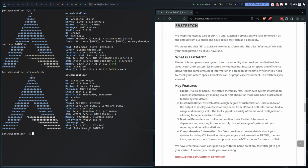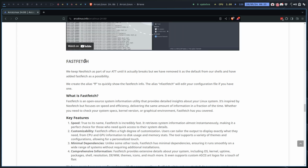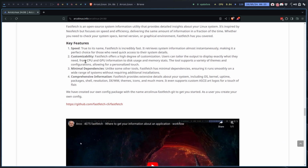If we want to know something on your end, we'll say, what card do we have, right? Then you see here, that's the graphical card. There is some information that's interesting for us to know, but by default, it's none of the above. Not fastfetch, not neofetch, not screenfetch, etc. There's so many of these guys. If you want to learn about fastfetch, go ahead and have a look at the GitHub. We have our own config, the ArcoLinux fastfetch git config.